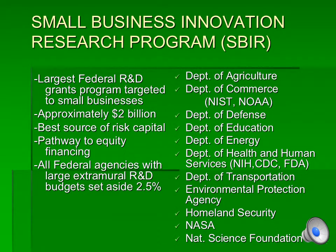The Small Business Innovation Research Program, SBIR, is the federal government's largest R&D grants program targeted to small businesses. There is more than $2 billion available for the program annually. I believe that SBIR is the best source of early-stage risk capital to develop a promising new technology. In addition, SBIR can also serve entrepreneurs as a pathway to equity financing.